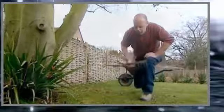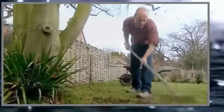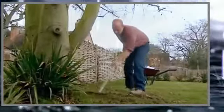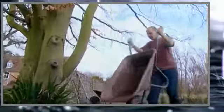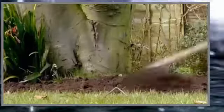So the first job to do is to start scraping up the soil and getting the moss out. I'm going as deep as I can with this rake, but also being quite careful not to damage any more of the tree roots. Then aerate the lawn with a fork to break it up so the new grass can get its roots down. Cover the area with a topsoil with compost mixed in and a little bit of sharp sand.